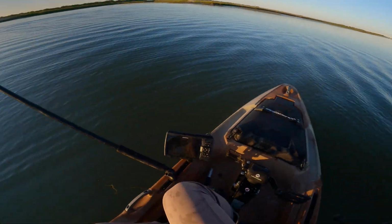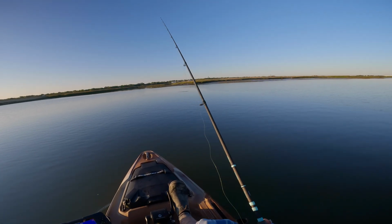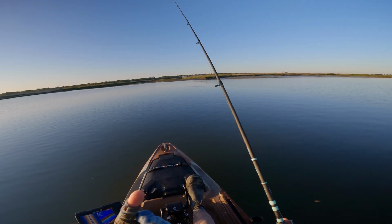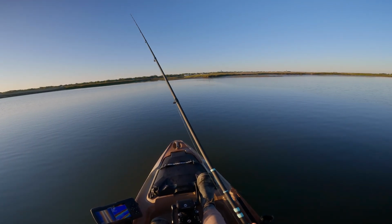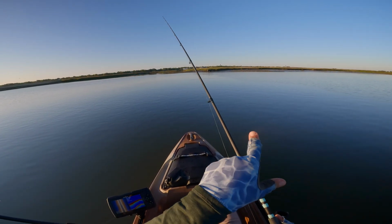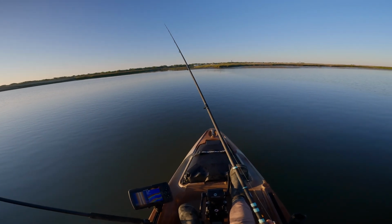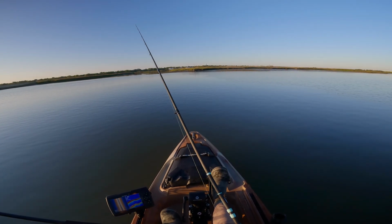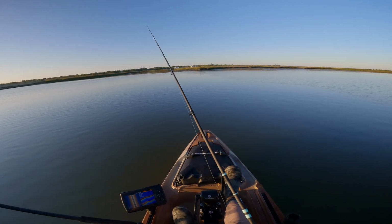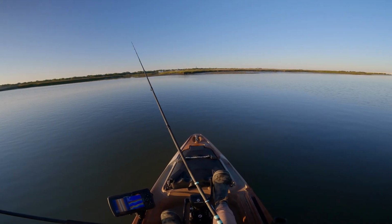I'm gonna try not to get too close initially. I've been seeing a lot of big pushes. I had to retie, my line got wrapped up in my prop, and while I was doing that, I saw a lot of big redfish pushing right in front of me. I'm only in 1.9 feet of water, so I don't wanna get too close and spook them. So I can't quite tell where the school is currently.